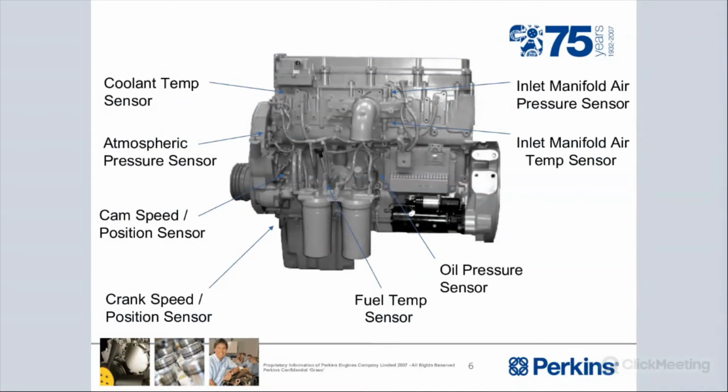ECM temperature reading sensors. We have 3 sensors. Here we have one, the coolant temperature sensor. Always, coolant temperature reading sensors on all engines, even the mechanical engines, it is mounted on the head itself to get the most real reading. So it is mounted here on the front tip of the head, the ECM coolant temperature sensor.